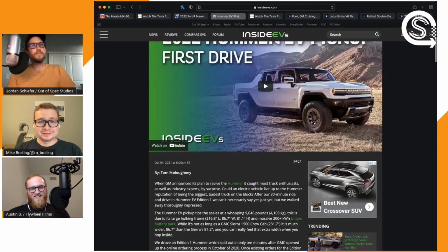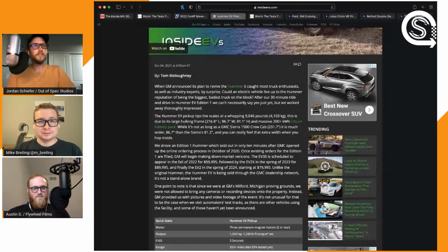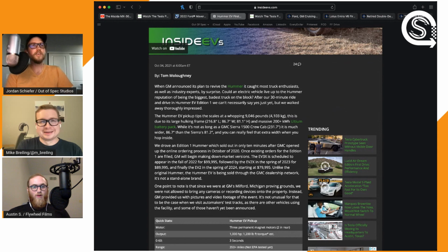So it's cool. I think it's awesome. It's unique. This is the pickup truck variant. There's also an SUV variant. It is a huge vehicle though, 216 inches long, 86 inches wide, 81 inches high. Gosh. And it weighs over 9,000 pounds.